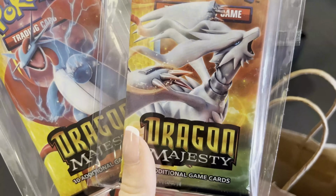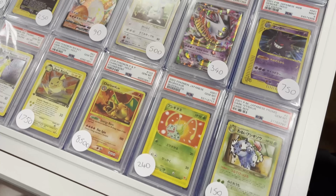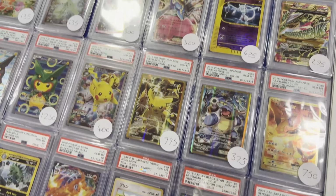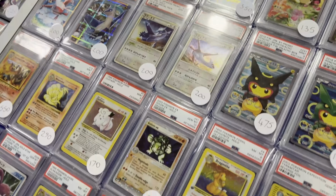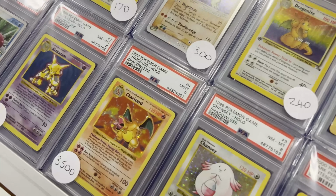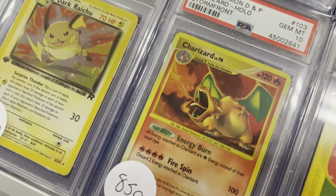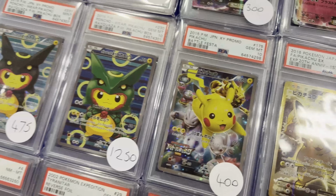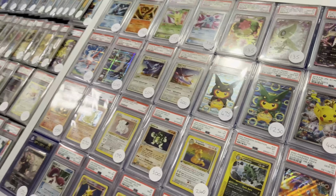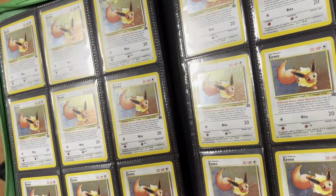First pickup of the day was some Dragon Majesty packs for my personal collection, and then we headed around the card show to take a look and see what people had brought with them to sell. And as you can see on this particular stall with Collectible Power, they had some huge cards. We had Shadowless, we had a Stormfront Charizard in a PSA 10, which we all know is a massive card. Some really nice Pikachus there as well, and they had some cool packs, which was really nice. Some Pop Series, as you can see.